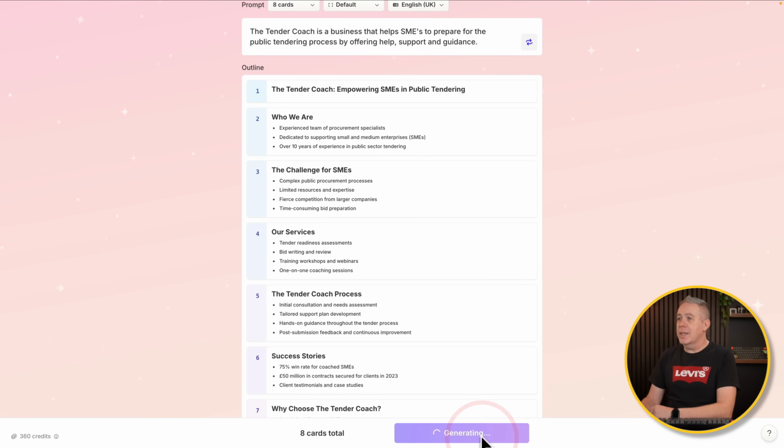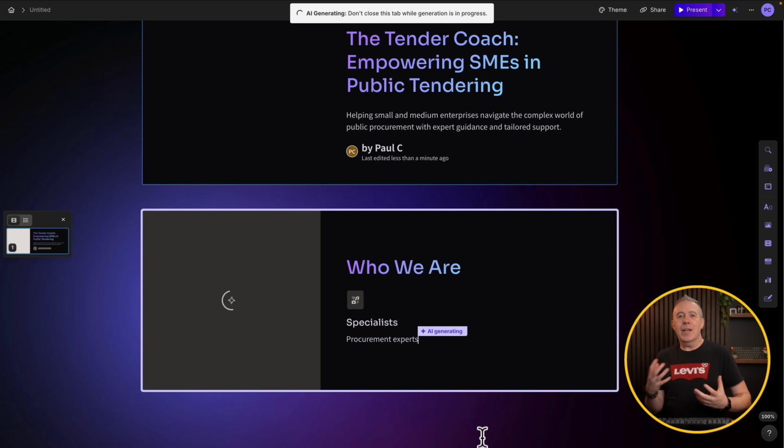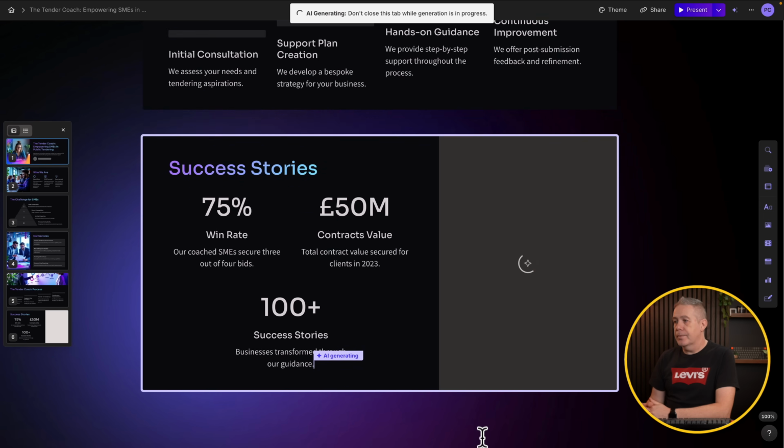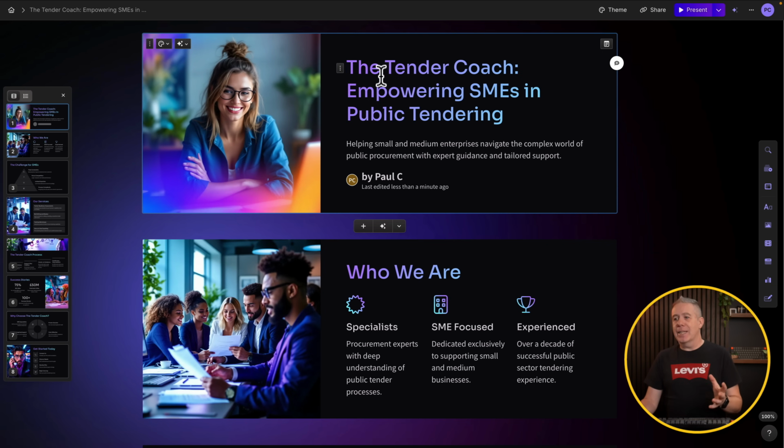Let's now hit generate, and that's going to take the design and the information we've just told it, generate those AI images, put the slides together for us, and actually then create the animations and things for you. So you don't need to do any of it. Then after about probably a minute or so, we now have our deck all set up for us. And everything is completely editable. So if you don't like the images, the text, the wording, anything at all, you can easily come in and change all of that information.